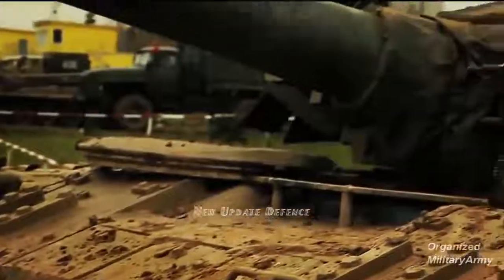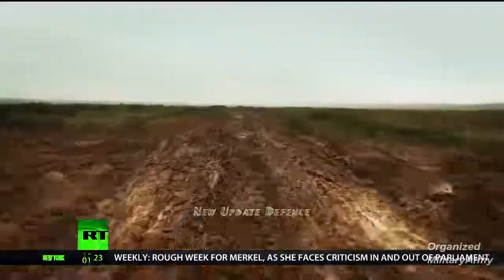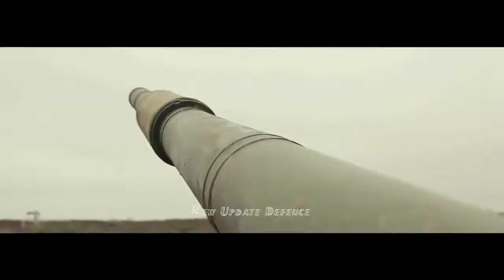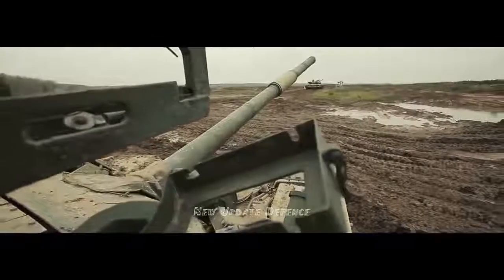The tank's gun has been given modern thermal imaging and laser systems that increase its combat effectiveness at any time of day or night. The machine's armor has also been covered with dynamic protection layers, and the crew compartment has been adapted to temperatures down to -40 centigrade, -43.6 Fahrenheit. The 125mm gun itself is unchanged, as are the large caliber machine guns fitted to the turret.